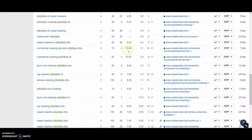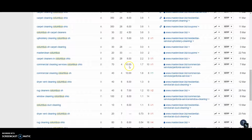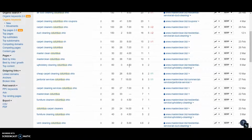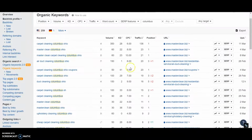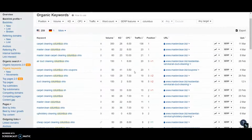You'll notice people are spending money. This is how much people are spending for ads with Google. So we can come in here. If we were running ads, we'd want to go after the cheaper ones, like carpet cleaning, Columbus, Ohio, coupon, you know, $3.50. Obviously, you'd have to have a coupon for people to click on, but you know, cheaper clicks there.